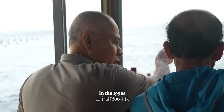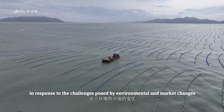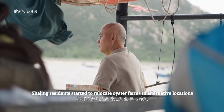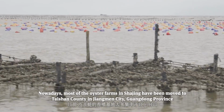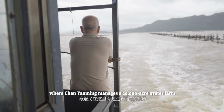In the 1990s, in response to the challenges posed by environmental and market changes, Shajing residents started to relocate oyster farms to alternative locations. Nowadays, most of the oyster farms in Shajing have been moved to Taishan County in Jiangmen City, Guangdong Province, where Qin Yaoming manages a 20,000-acre oyster farm.